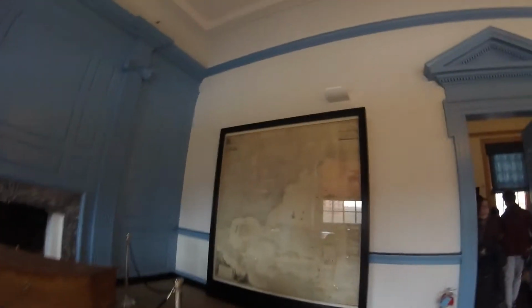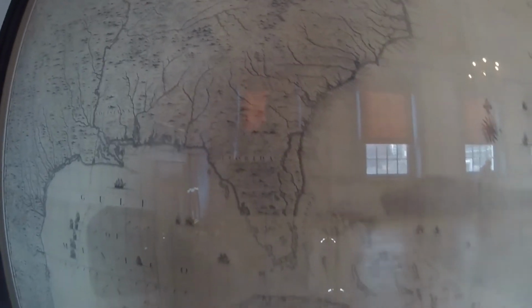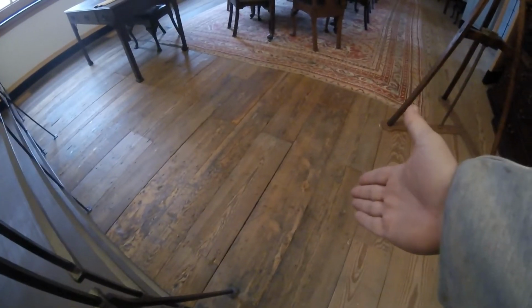And I found out that if you want to come to the second floor of Independence Hall, you can do that in February, most likely just on weekdays. This map. This is the only place with original flooring from the original building, and you can see that here. This is new flooring, and that is old flooring. That's the original floor. There is a possibility that George Washington stepped on these woods.